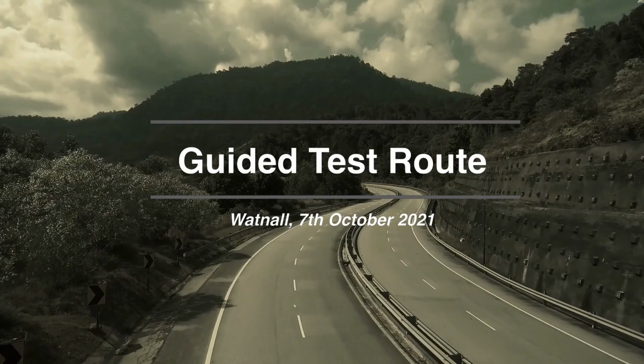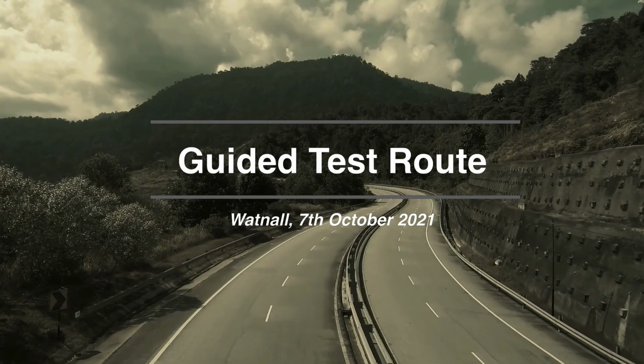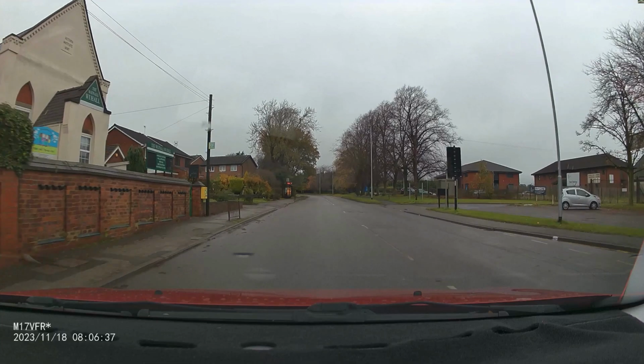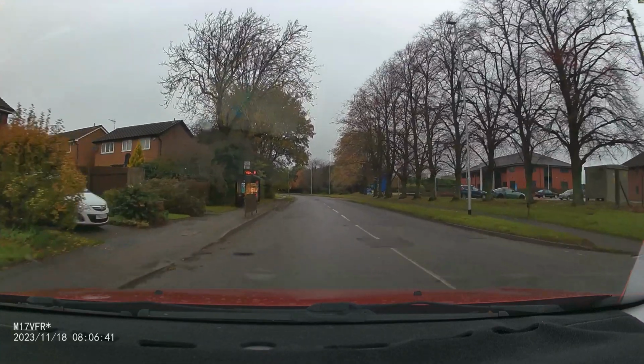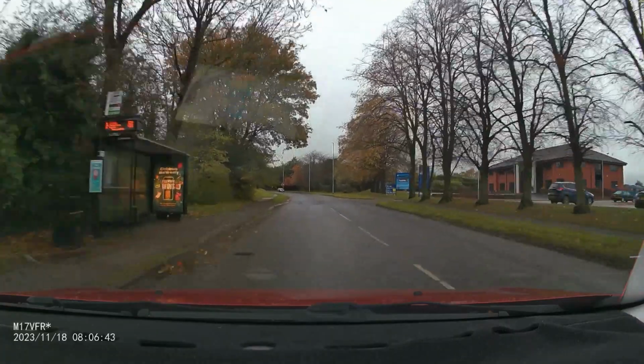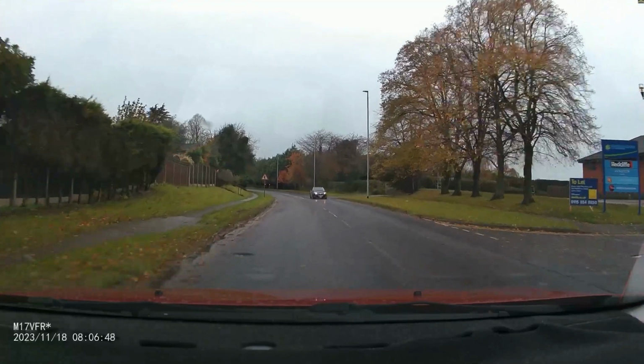Morning guys, we are looking at a mock test from Watnall in this video, and we're starting just outside the test centre. You'll see the entry on the right there, and this test is done in my manual car, which some of you might notice, my red Peugeot, which is now off the road as I've taken to the dark side of automatic and intend never to return.